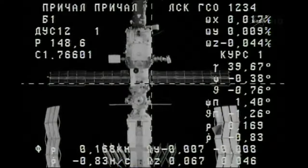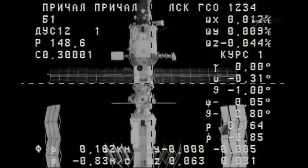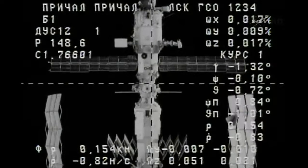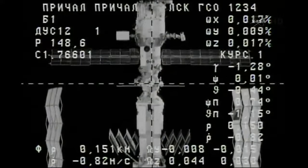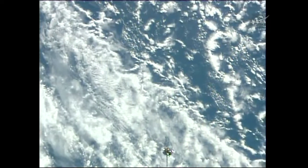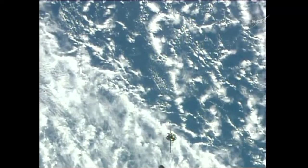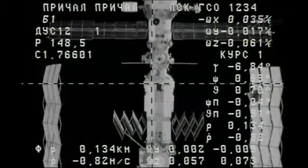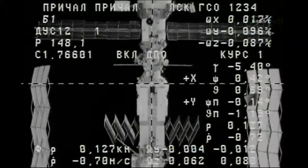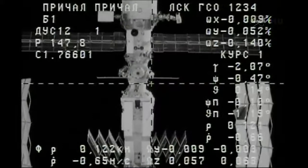172 meters, 0.83. Docking target is visual. We have good visual conditions. We copy. Progress now inside 150 meters. Range 135, rate 0.82. We copy. I see that we have slowed down to 0.64.